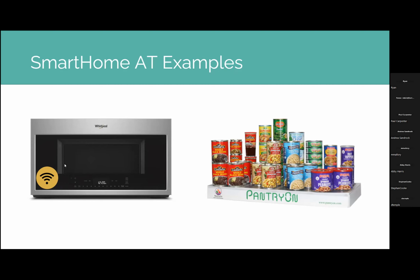On the right side of your screen is something that could help an individual make a grocery list. This is called Pantry On. So all of those cans and products are stacked on little sensors. And as you take one of the cans off, it calculates how much is left, and it'll help you build your grocery list to say, oh, you're running out of peas or you're running out of beans or whatever. Need to add that to the grocery list so that you don't run out.